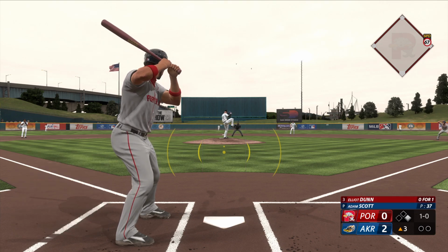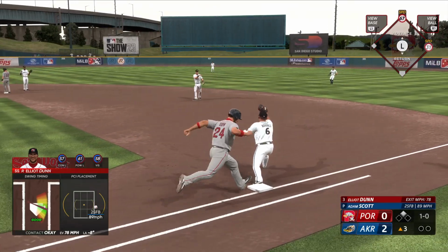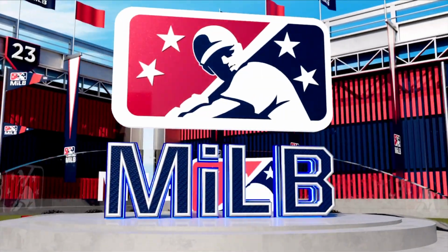Hey, he hangs it, you bang it, kid. Here you go, to the right side. Yes, and he can't hang on. To first, and one away in the top of the third. Wow, two-seam action right there, running away from the batter.